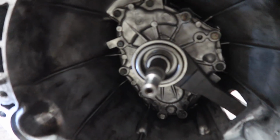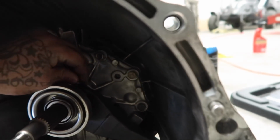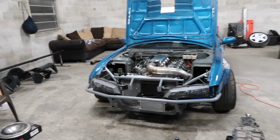Alright, so I've got the gearbox all put back together on the inside. I've got the throwout bearing on, and the fork on, and the clip on, and the C-clips on that go behind the cover, which are probably the biggest bitch of them all. But it's on there. So the next thing to do is try and get this car up in the air as high as I can. I don't have a lift.